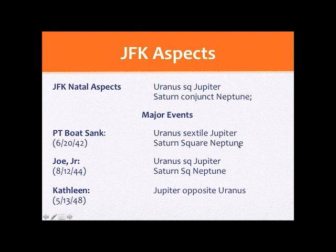And Saturn was squaring Neptune, which is the very same two planets, not the same aspect, but the same two planets. When his brother died, remember Joe Jr. was the one the father was putting all his ambitions on to become a prominent politician and probably eventually the president of the United States. When he died, that whole projection fell onto John Kennedy. So other than it even being his brother that died, it was a much more momentous moment in John Kennedy's life, because all that ambition from his dad kind of fell on his shoulders.